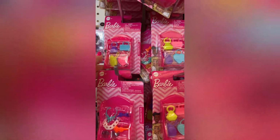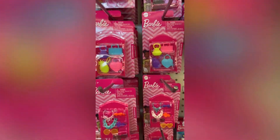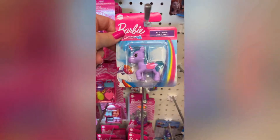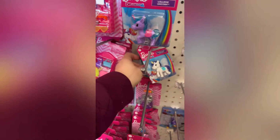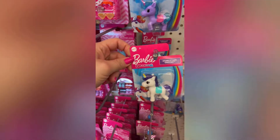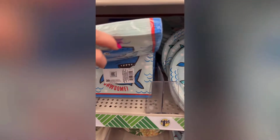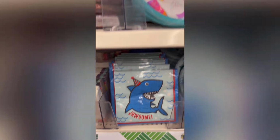They had a lot of Barbie stuff fully stocked, their little Barbie accessories, the little purses, the little jewelry, shoes. Unfortunately, my daughters are not into Barbies. I was a total Barbie person growing up. I had over 300 Barbies growing up, clothes, everything. But not my girls. These are a new style I've never seen.